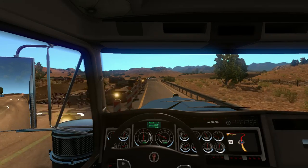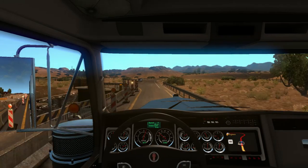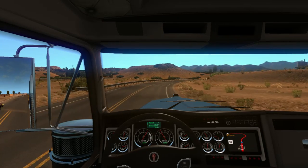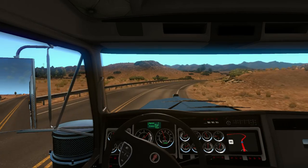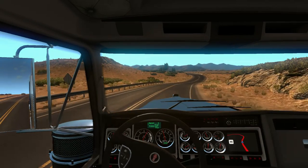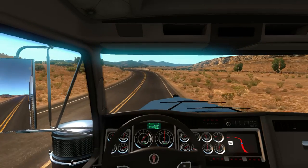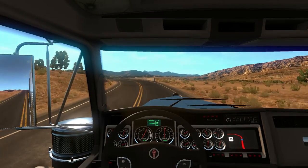So that's a bad spot. So we're gonna come in from the other direction. We'll just loop around Kingman and come back. So we can back in easily. And take out their cones as well. I just love doing that, right? Love taking out their cones.